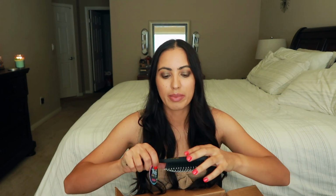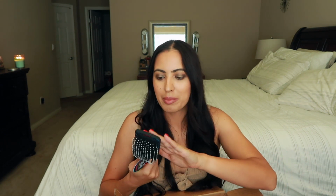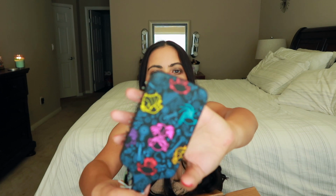I think it was my June favorites, how I prefer the squared paddles over the round ones, just because I feel like they're a little bit wider, and I have such long hair that I feel like it gets more of my hair. So I only got this Trolls limited edition wet brush because it was on sale, not because it's Trolls or anything. I don't really care for it. I mean, it's cute if you care about Trolls, but like I said, I just bought it because it was cheaper than the regular one, so why not?